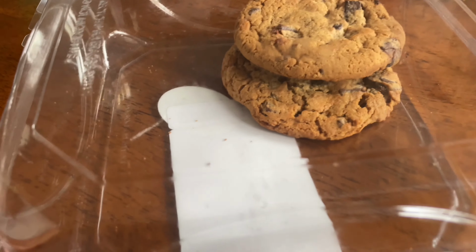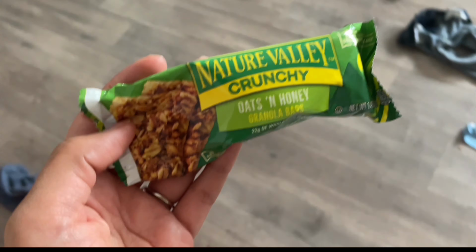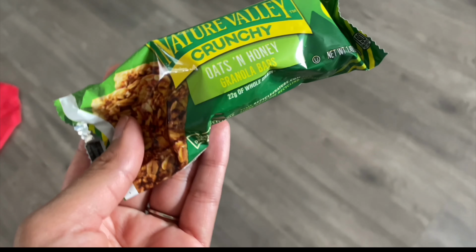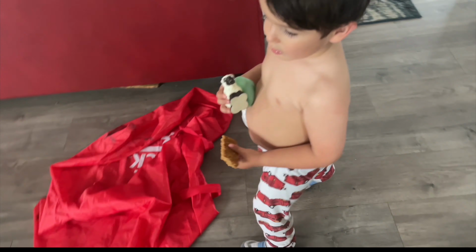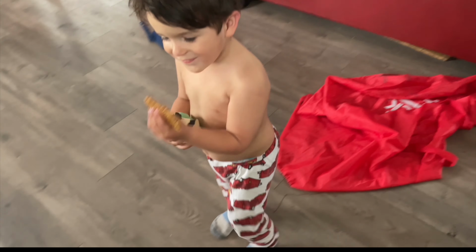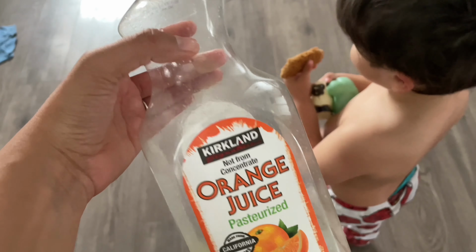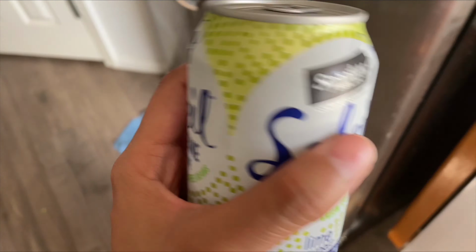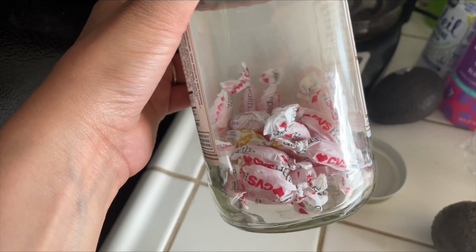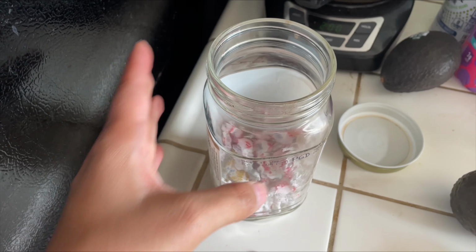Yes? So for lunch, we also had chips, so I forgot to include that. The boys just had this bar, one each. They woke up from a nap. They also drink this, so we're done with this orange juice because they want something other than just plain water. And we're also clearing out some of our cough drops.